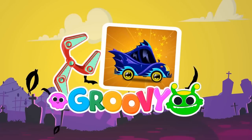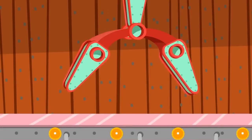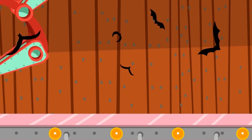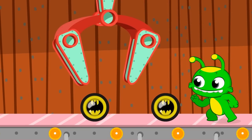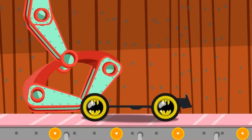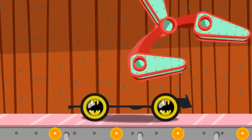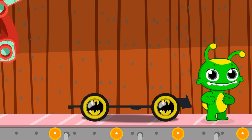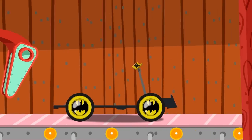Welcome to the garage! Today we built the Batmobile! Even the Batmobile needs them to move. Robot helper, please bring the wheel. That's it! This part's called the chassis. If Batman wants to turn right and left, he'll need a very important piece. That's it! The steering wheel!